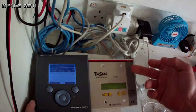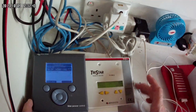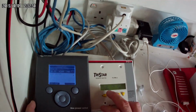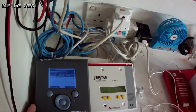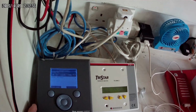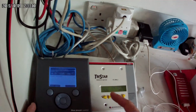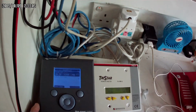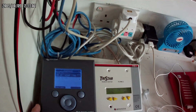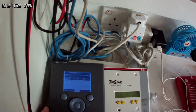And so this is my charge controller right here. This is the charge controller, this is my remote monitor, and right now it's telling me out of my 1,200 watts at about 12:30 here, just after lunch, I'm bringing in 27 amps, which is 760 watts. And again, it's October, I'm not expecting 1,200 watts. But I'm expecting some good power, and 27 amps is pretty good.